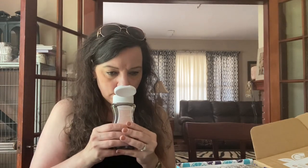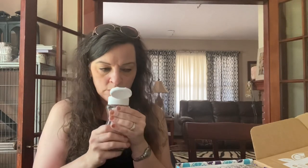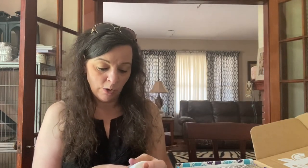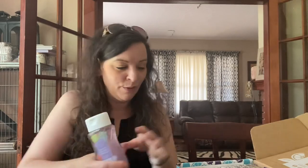Ooh, that is pretty. That's really pretty in the body wash. Wow, that's really nice. Coconut, pineapple, and blue fig. It's got fig. I do kind of smell that fig note. Isn't that funny? But I like this one.